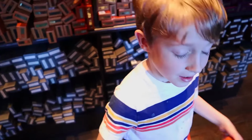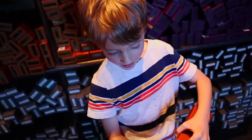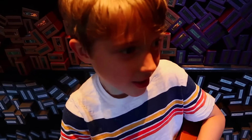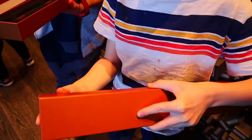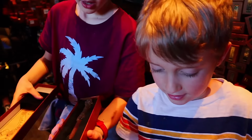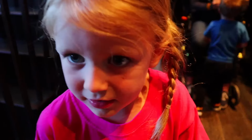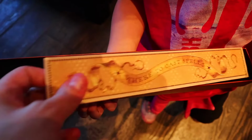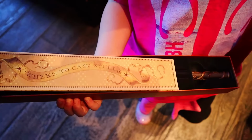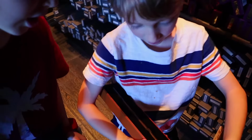Find anything in here, Corbin? One of the most powerful ones in the world. Which wand are you getting, buddy? Professor Dumbledore. Dumbledore's wand? Yep. Does that wand have a name? It's called the Elder Wand. This is my wand, which is Harry Potter. James is getting Harry Potter's wand. And Ellie, what wand are you getting? Hermione's. You're getting Hermione's wand? I want to see it. Ooh. Very nice. Don't drop it. Cool, Corbin.